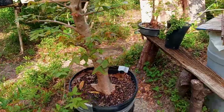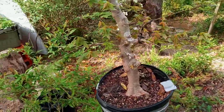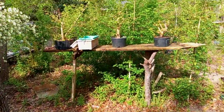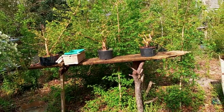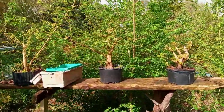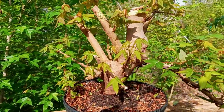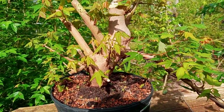And you might remember this tree. And it's coming along well. And those three little jewels. So anyway, that's just a quick little look at what's going on right here. I like it. All right, enjoy.